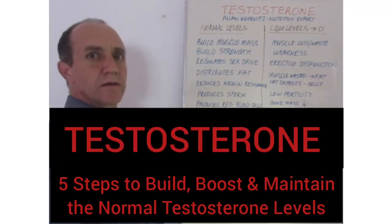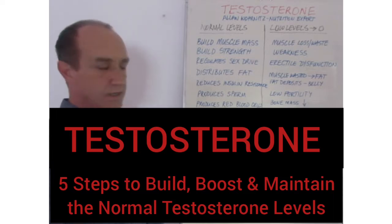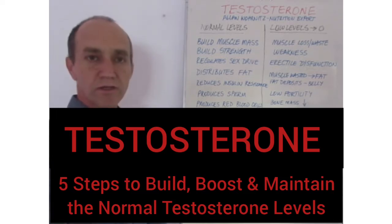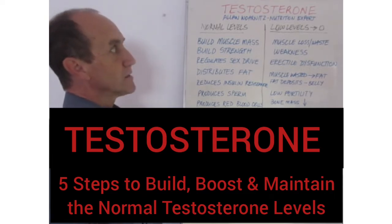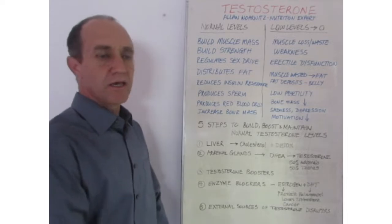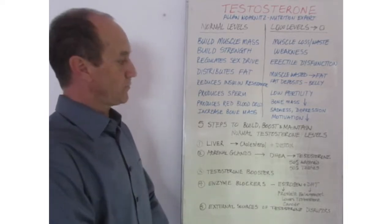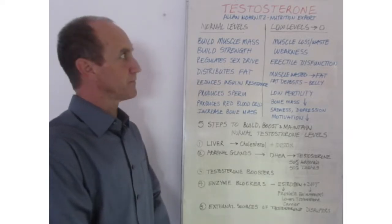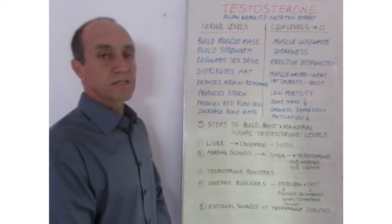Testosterone. Today's topic is the 5 steps to build, boost, and maintain the normal testosterone levels in men. Now, what is testosterone about? Let me give you a description and the steps that you take to actually help you to build, boost, and maintain. So, in normal levels of testosterone, this is what it does.